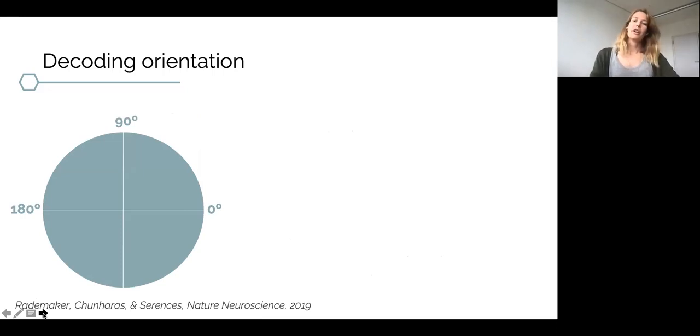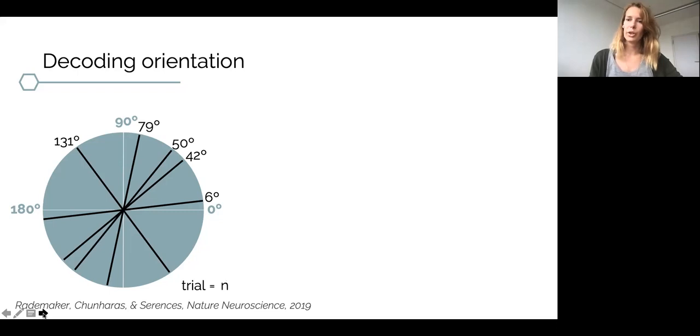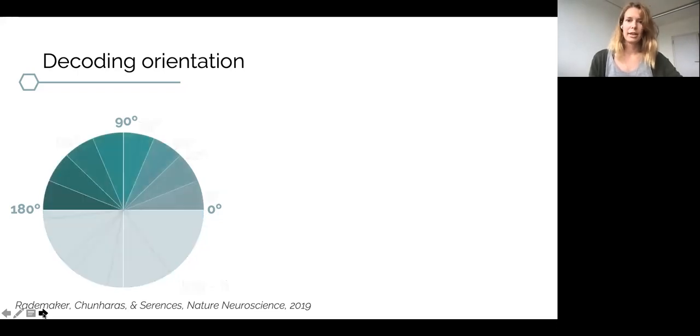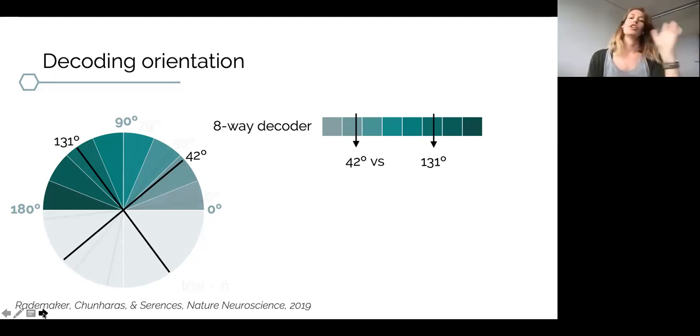All right. So beyond univariate analysis, what we wanted to do was some multivariate analysis. So we wanted to decode the orientation that subjects were remembering. Because we used random orientations, on trial 1, let's say the orientation could be 79 degrees. On trial 2, it could be 42 degrees, trial 3, trial 4, et cetera. Now, one way to do decoding in this kind of paradigm where you have random orientations is just to say, okay, we take a decoder, for example, an 8-way decoder, and we're going to decode where this orientation was. So let's say you have an orientation of 42 degrees, and then on another trial, you have an orientation of 131 degrees. You would say those are in different bins, and that's what you want your decoder to distinguish.